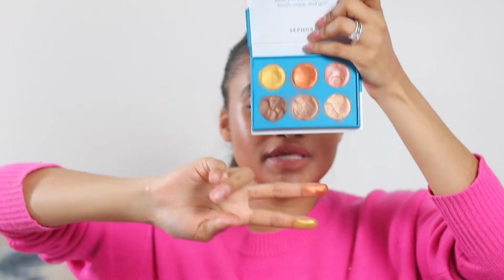You have to be kidding me. They're so good. I'm obsessed with this palette. It's so good, and you don't have to worry about breaking it, unlike the one I broke earlier. There won't be makeup everywhere. These are really good, and the lasting power is really great.